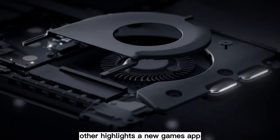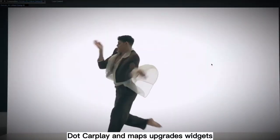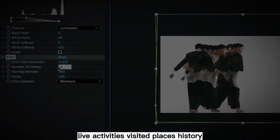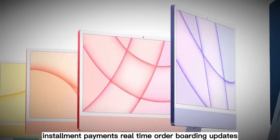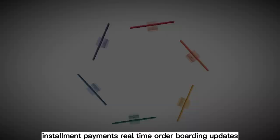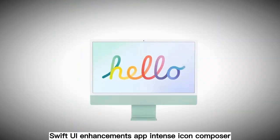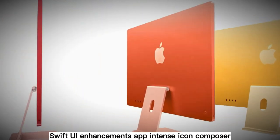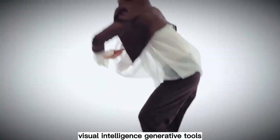Other highlights: a new Games app as a central hub for Apple Arcade multiplayer challenges, with synced progress across devices. CarPlay and Maps upgrades, widgets, live activities, visited places, history. Wallet enhancements, digital IDs, rewards, installment payments, real-time order and boarding updates. Xcode and developer tools: Foundation Models APIs, a ChatGPT-powered assistant in Xcode, SwiftUI enhancements, App Intents, Icon Composer. Overall, Apple Intelligence was enhanced broadly, with visual intelligence and generative tools, though Siri updates were delayed.